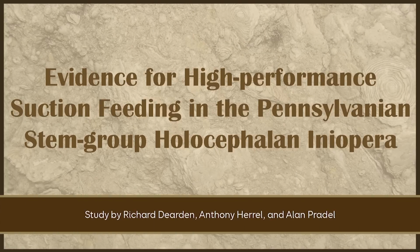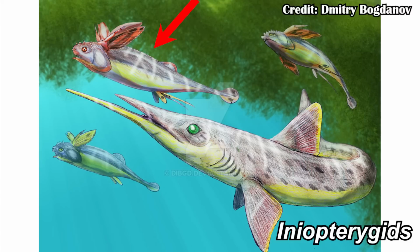Still sticking with skulls, we're looking at the skull of an Iniopteran, which this is a group of fish that are actually a lot closer to things like chimeras and ratfish, which themselves are closer to sharks, than to any kind of bony fish. And they were really diverse during the Carboniferous.